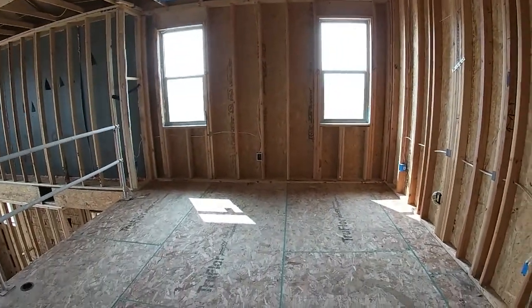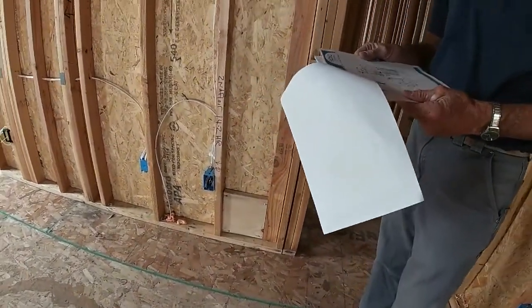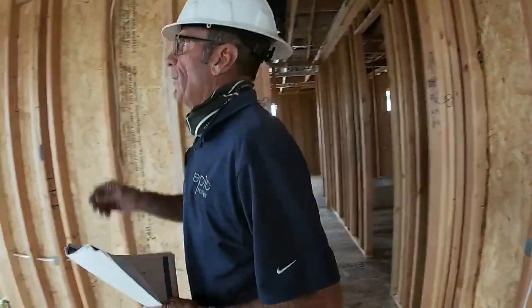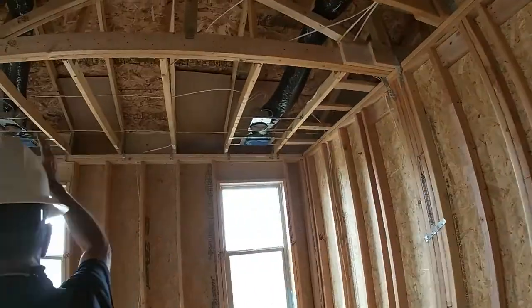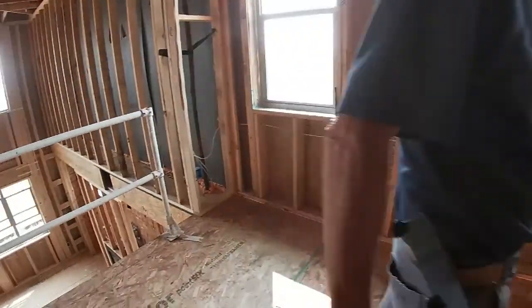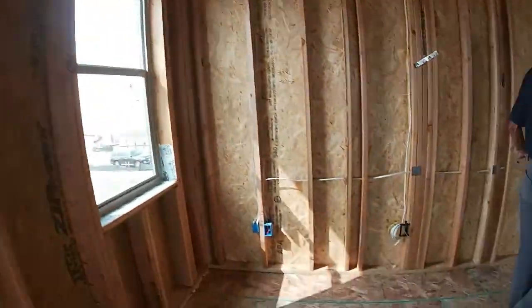There's additional low volt up here, which we'll speak about, and no other electrical. So we've got recessed cans, optional. Service outlet, service outlet, service outlet, half-hot. And then low volt pre-wire, service outlet.